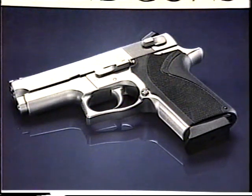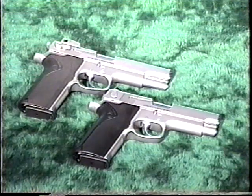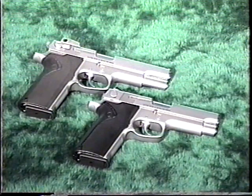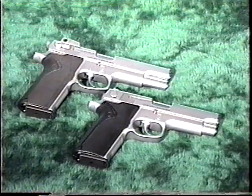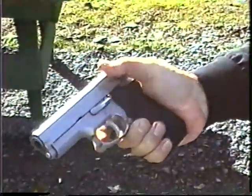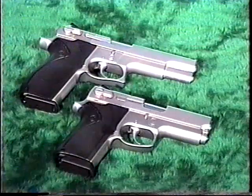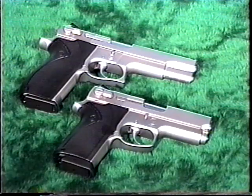These pistols are expected to be available in decocker, double action only, and hammer drop safety versions. The 4506 and 4576 are externally similar to the Smith & Wesson 1006 and 1076 10mm models. All characteristics of the guns are the same except for chambering and magazine capacity. The small 4516 is quite concealable and easy to handle.